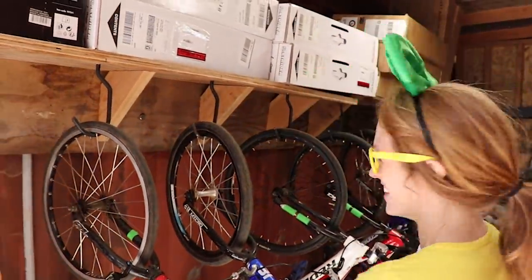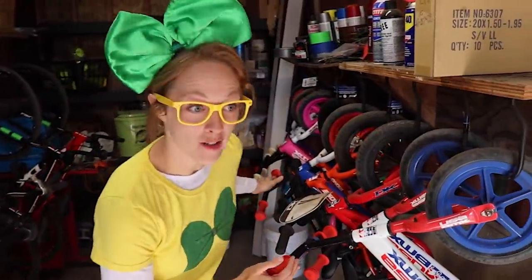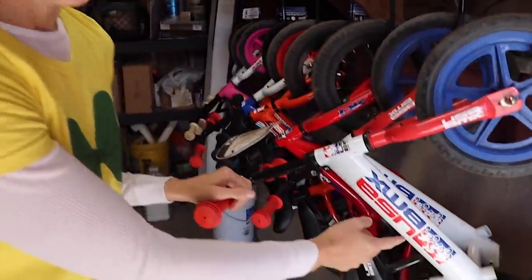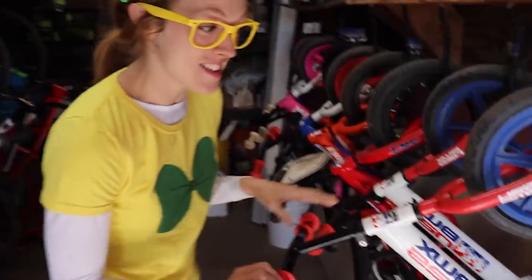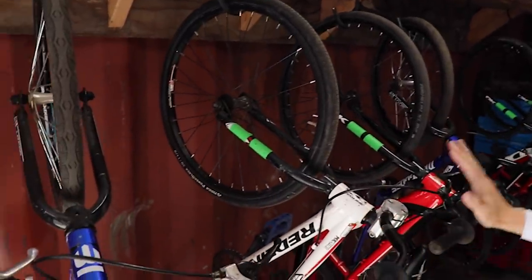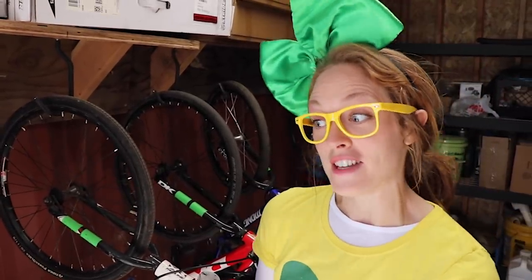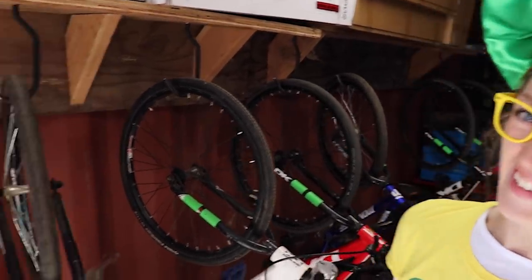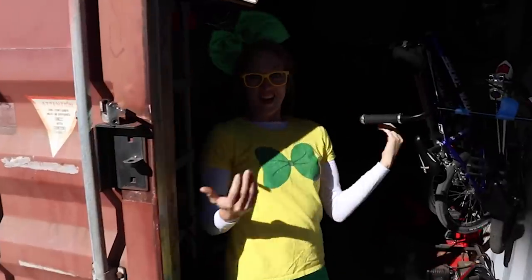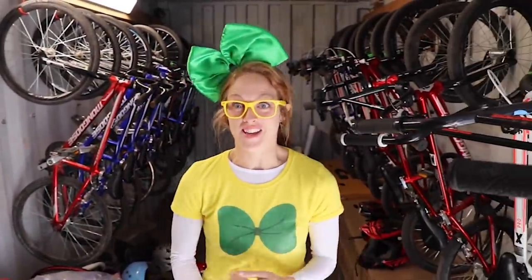Isn't that nice? Whoa. So here we have Strider bikes. These ones don't have any pedals. So these are for the little kids that are learning how to balance. Pretty cool. And over here we have a bunch of junior bikes. This is if you've just learned how to pedal and you still need a tinier bike. Really awesome, huh? And in this container, they have a lot of bigger bikes.